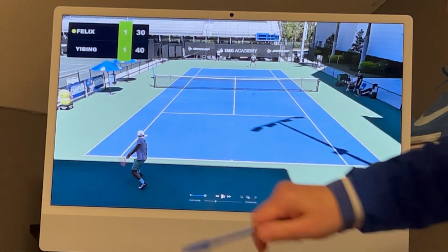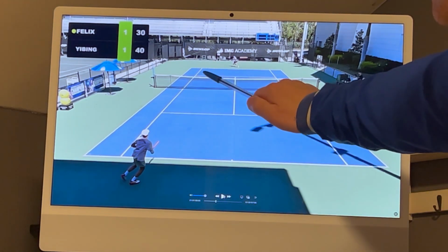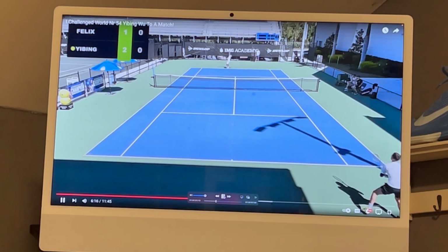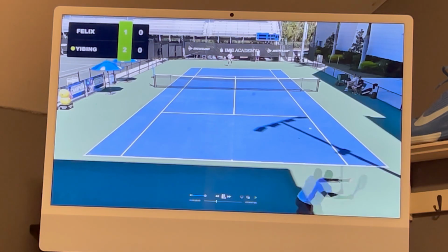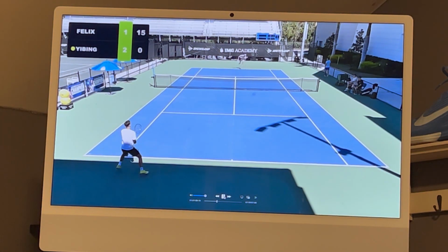Ball lands here. There's no bad time to go down the line. He hits it there, lands it there, puts Felix on the run. He makes an error. There's no bad time to go down the line. Doesn't matter. None of that is real. You can see how short all these points are too.